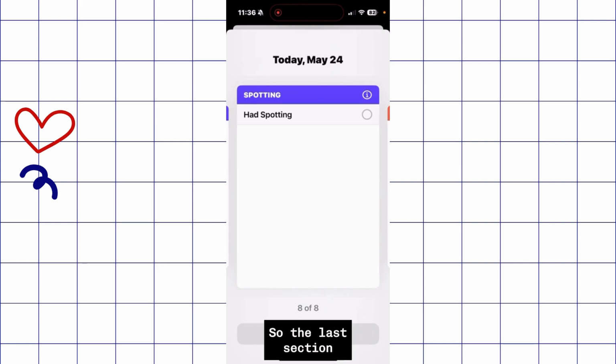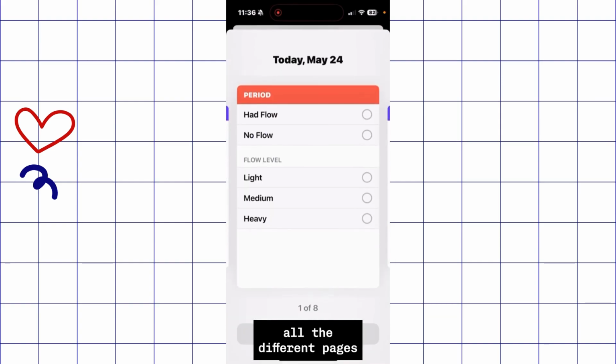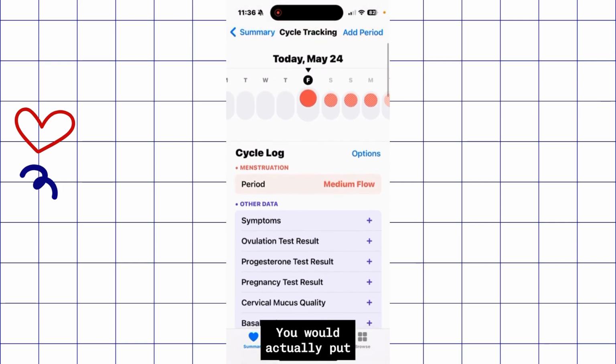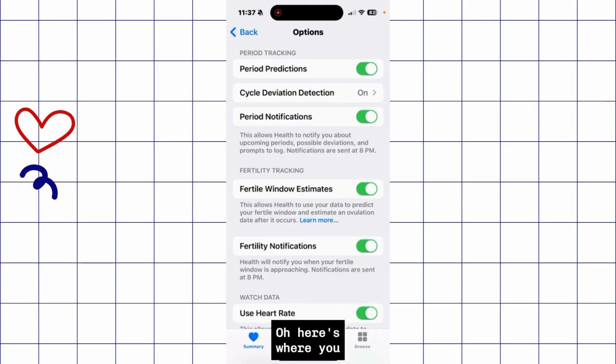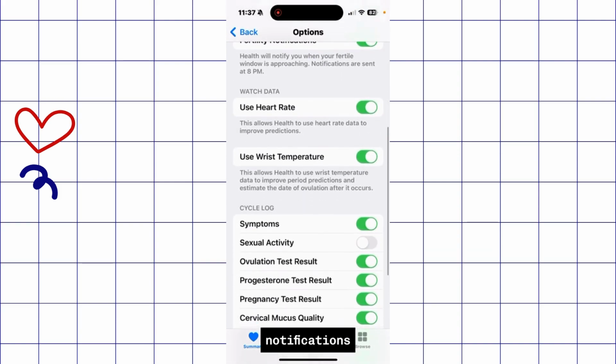Okay, so the last section has spotting. Now, the thing is, if they don't go into all the different pages, they could just say, my period, I had flow and it was medium, and that's it. Okay, and then you go up here and you would actually put in how many days it was. So it's predicting for 5. I think I can go, here's where you would go, and you can turn off notifications.